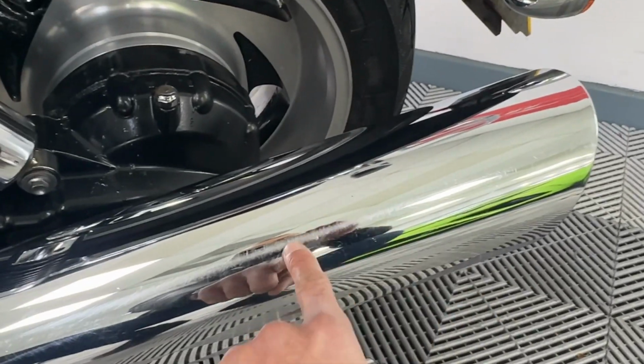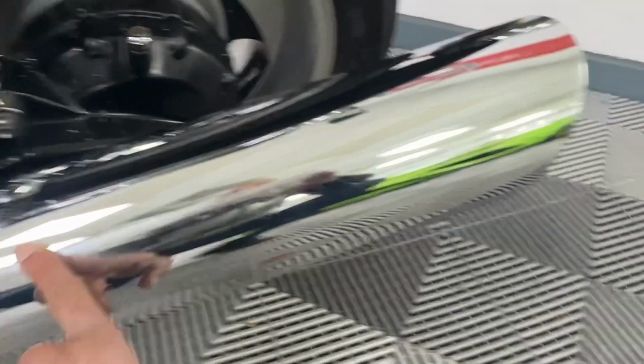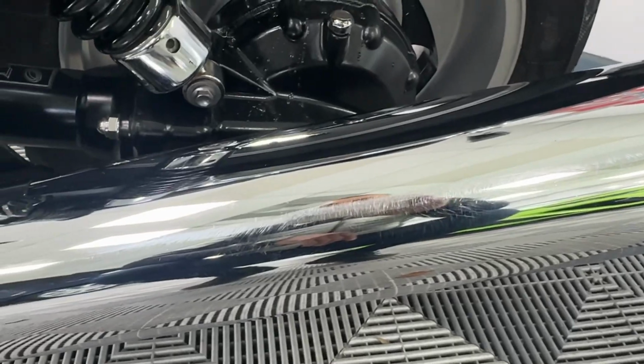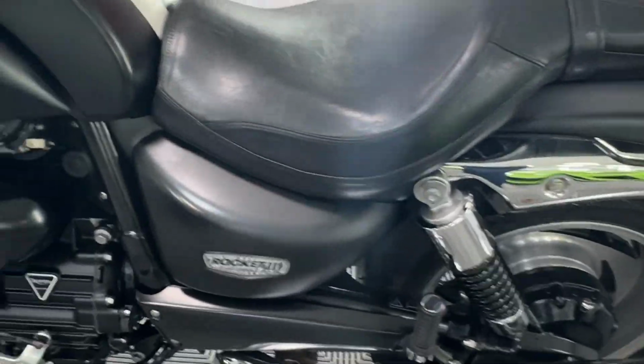A little along here, as you probably just pick up there. Again, could be a pillion boot just catching it a few times, but just along there I can see slight little marks. Obviously you don't see it from a distance, but I just want to highlight everything on the bike.